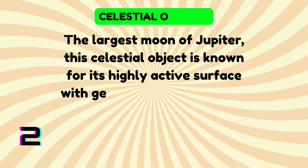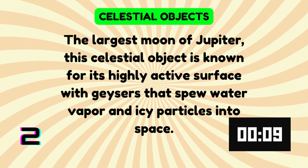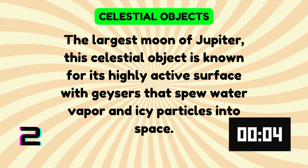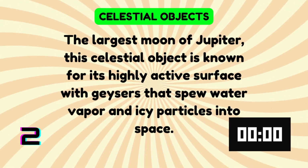The largest moon of Jupiter, this celestial object is known for its highly active surface with geysers that spew water vapor and icy particles into space. Europa.